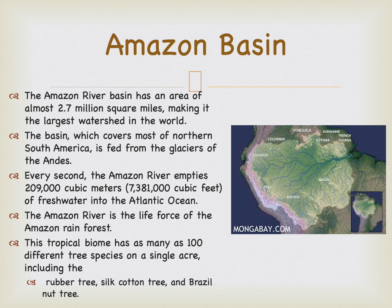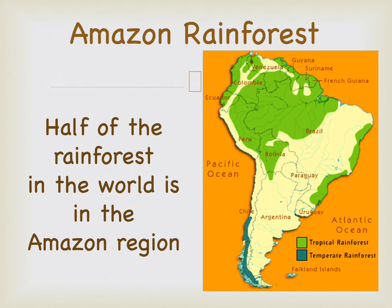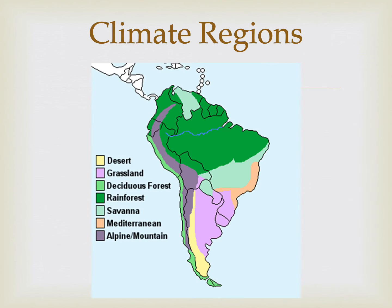And this tropical biome has as many as 100 different tree species in one single acre, including the rubber tree, the silk cotton tree, and the Brazil nut tree, which we'll talk about more later when we're talking about economics. Okay, half of the rainforest in the world is in this Amazon region. So this Amazon rainforest is going to be super important.